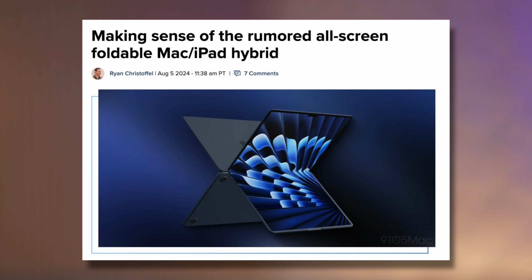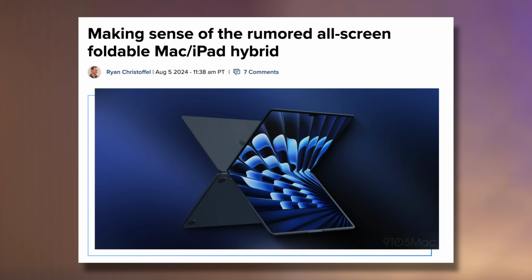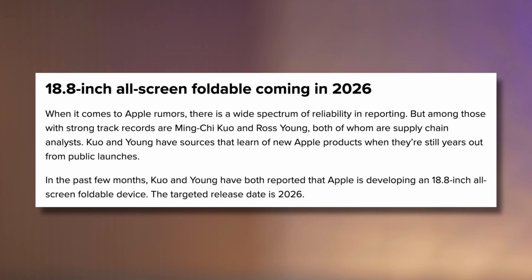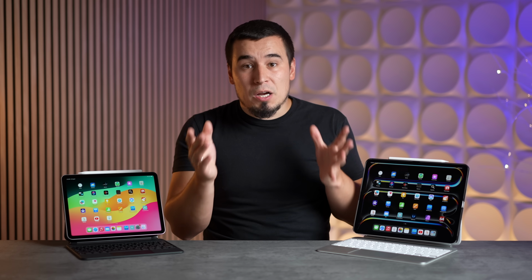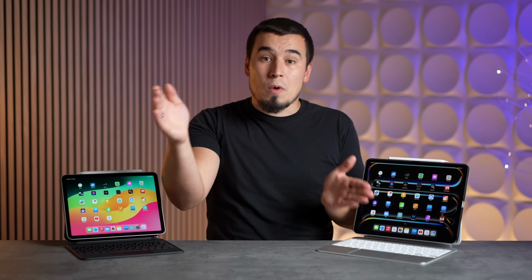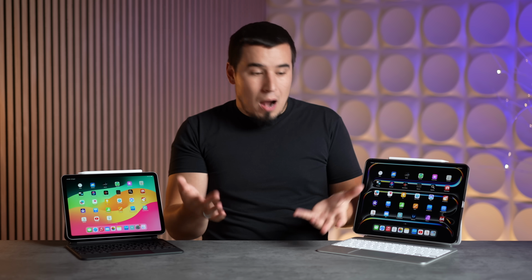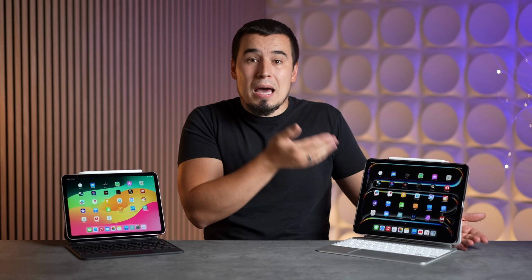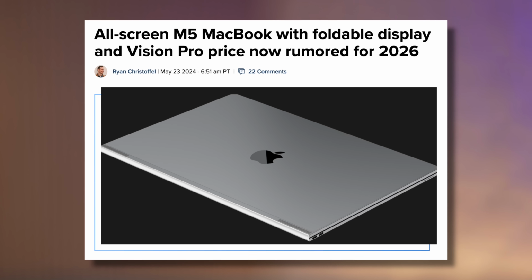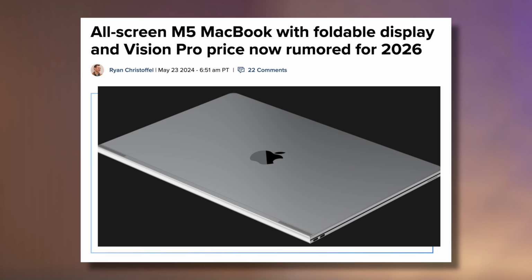And now I know an 18.8-inch display seems absolutely huge. It doesn't sound like it makes sense at all, but first of all, keep in mind the aspect ratio. If it has a really square aspect ratio, it's not gonna look that big, especially when you fold it in half. It'll probably end up being maybe even the same size as the current 13-inch iPad Pro, but of course it's gonna be twice as thick since you're gonna open it up.